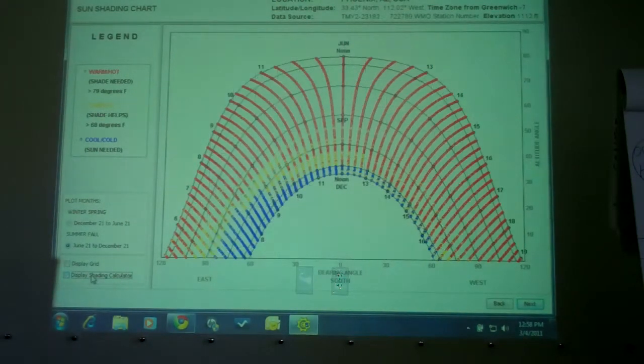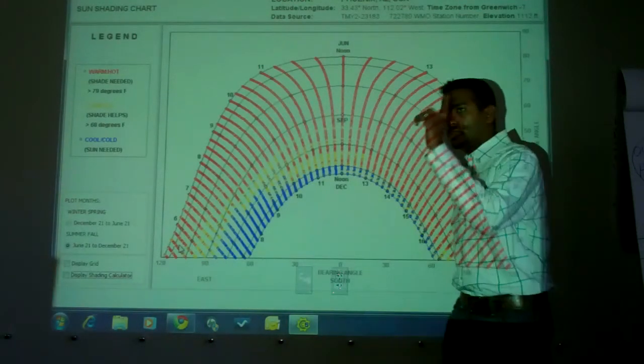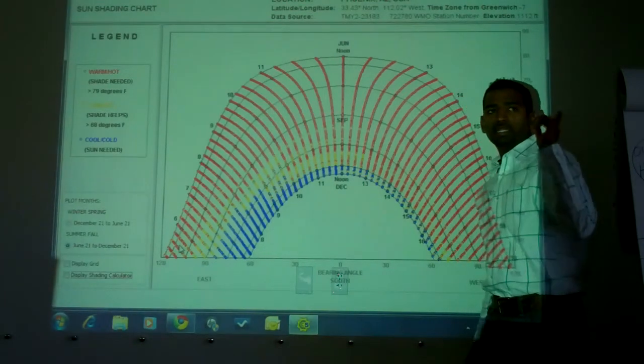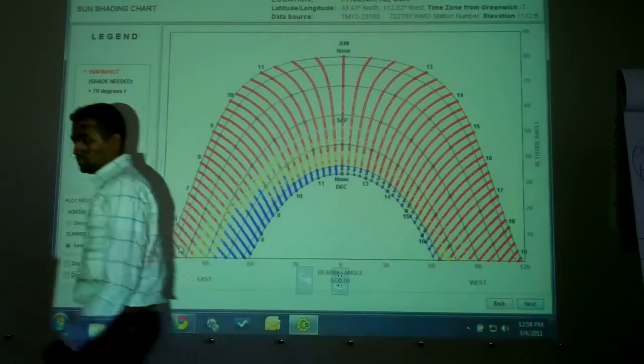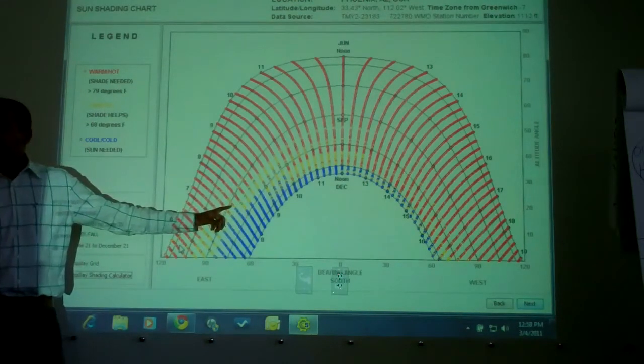Okay, so ideally, in Phoenix, what do we want to do? If you have a window on the south side, ideally in Phoenix, what do you want to do? Shade it. At least one shot worked. So, you want to shade it, right?